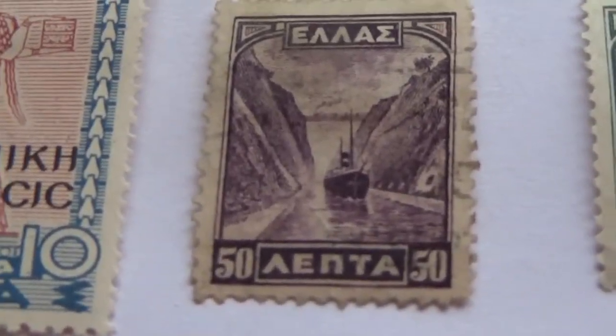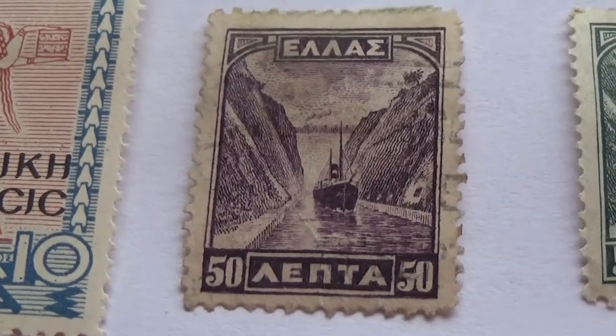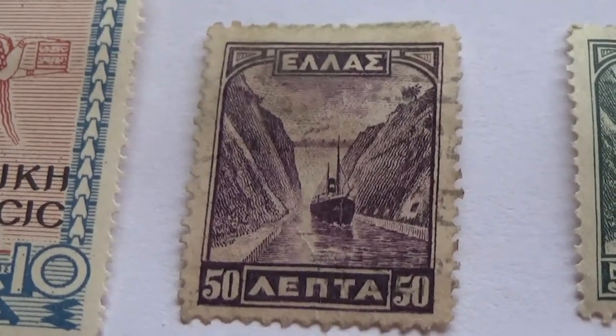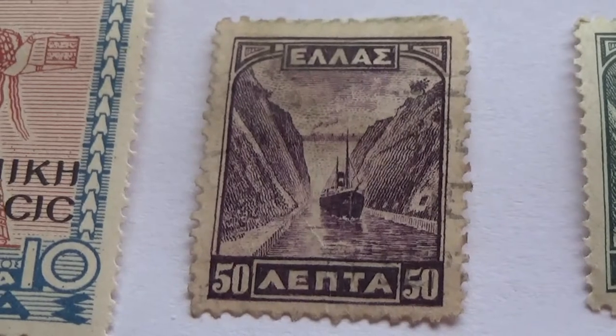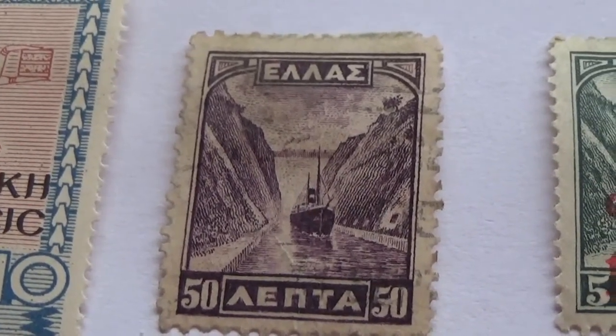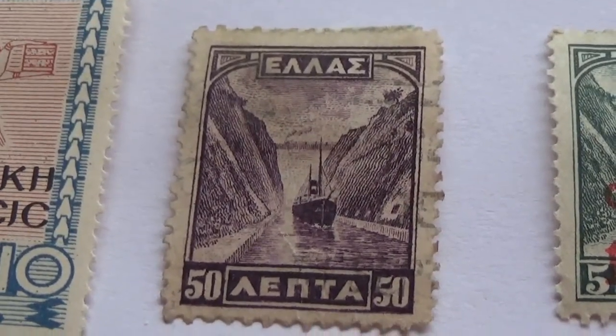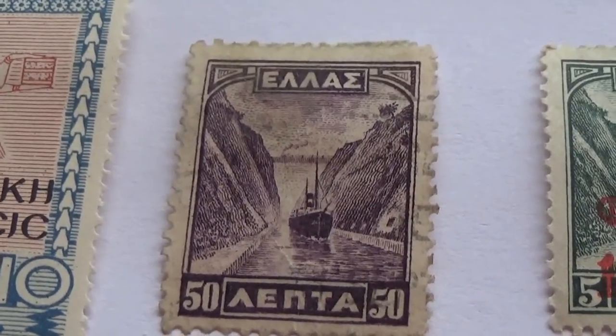Here we have a 50, ship coming in between the two mountains there. Gotta be able to maneuver that really good. Look how the entrance, I mean, it's kind of skinny right there for that big ship to come through.